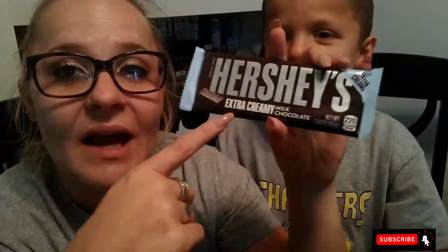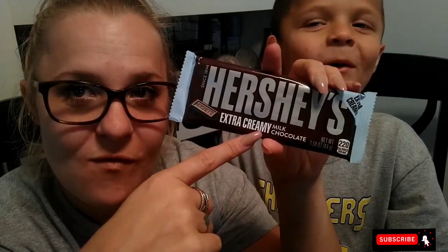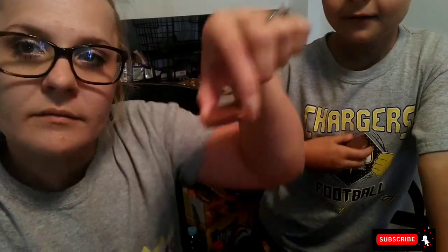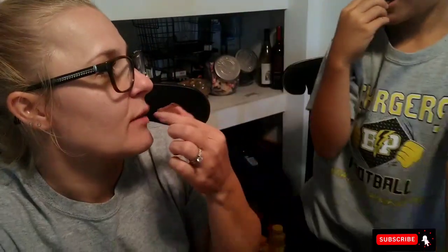Now the Hershey's Extra Creamy. Not just original, extra creamy. And I found this at a grocery outlet, so we're going to see how extra creamy it is. So chewy. I can't, I need to spit it out. Alright, spit it. There's a little square, or technically it's a rectangle. Now let's see if it's extra creamy.